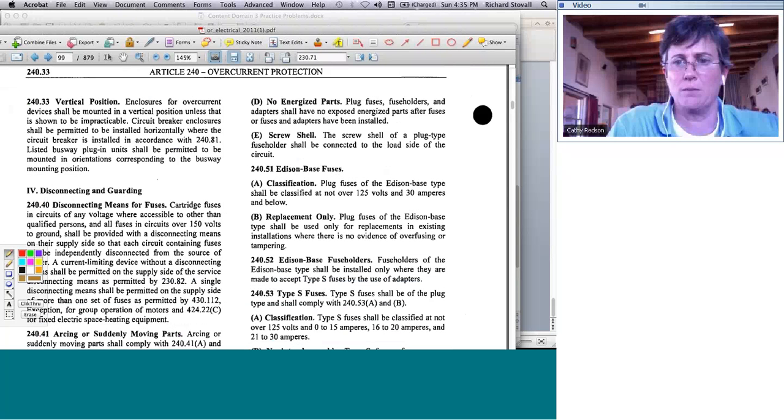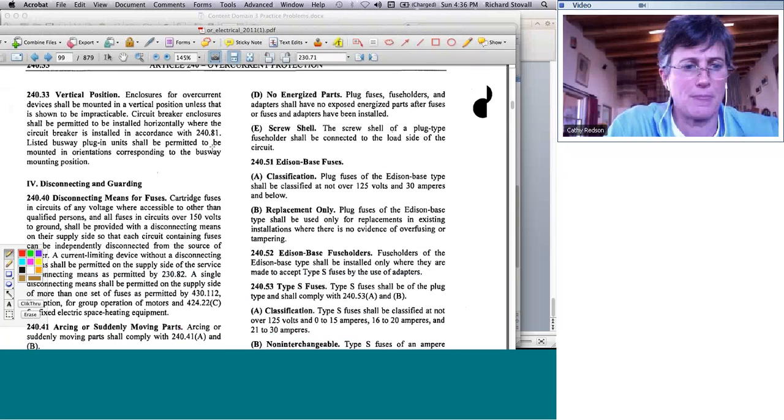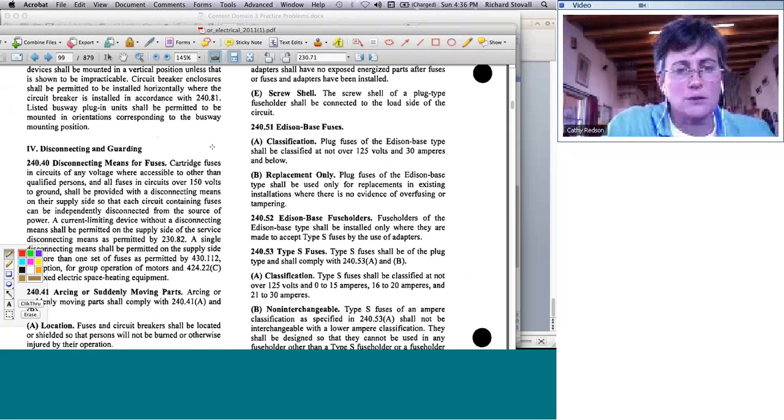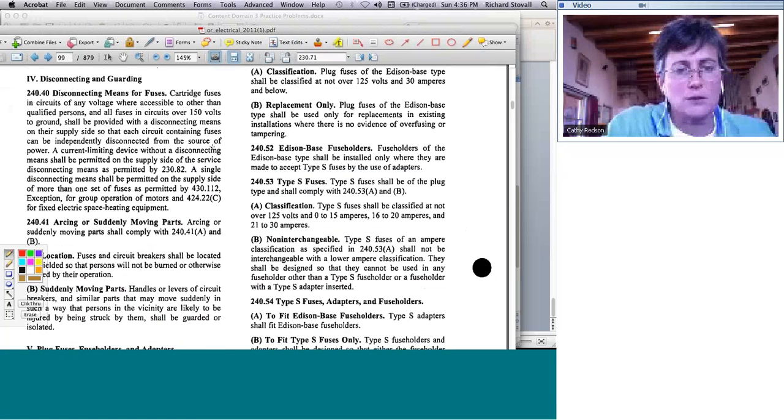But I thought I was getting closer to where those little fuses are listed in terms of being 1 amp apart, but cartridge fuses, not seeing where that is, so moving on here.